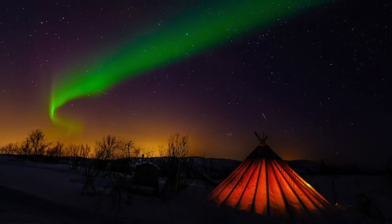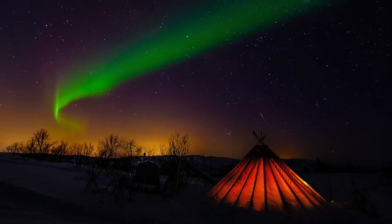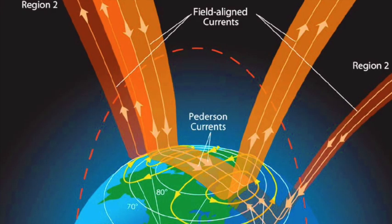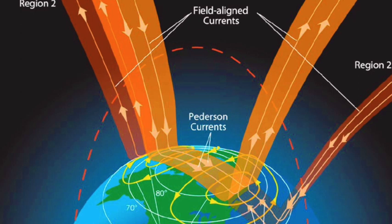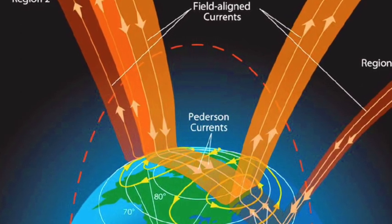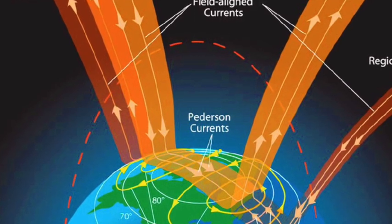There are two large shifting ovals of aurora activity around the geomagnetic poles. One in the northern hemisphere, the other in the southern hemisphere, where the southern lights, or aurora australis, can be seen. During the solar minimum, what you get is a contracted aurora oval.